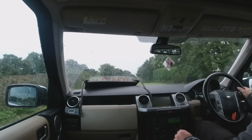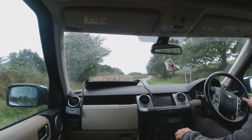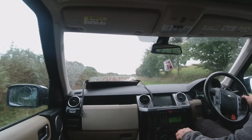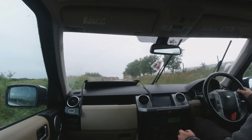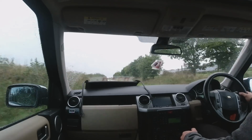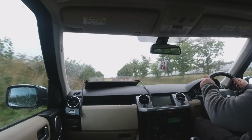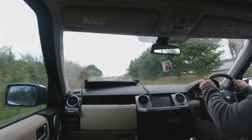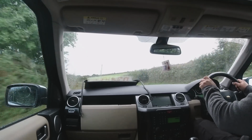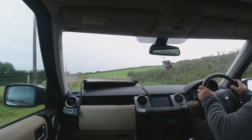My expectation is to have a wafty, torque-laden drive about. We've got six-speed. Yeah, six-speed box. Like I said, goes through all the gears nicely. No resistance in any of those. Gosh, it feels wallowy after an Ignis Sport.